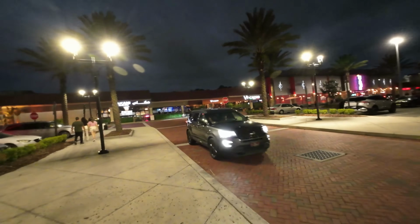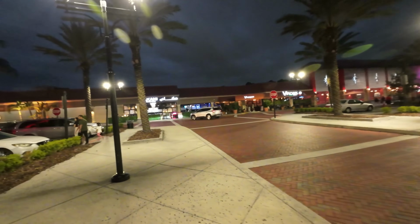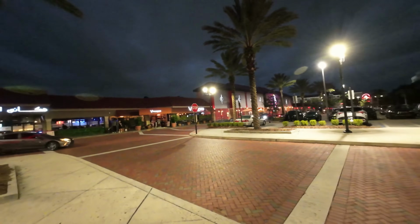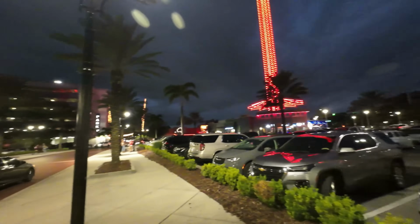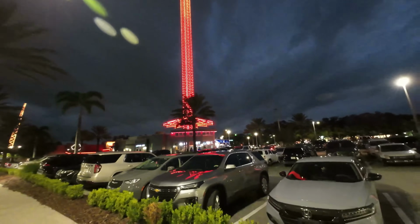Other side of the wheel towards the Starflyer, there is not a shortage of dining options down here. There's a bit of everything, to be honest with you, from steak to Italian. You've got Kings down there, and of course you turn around, you've got a steakhouse. Do love a good steakhouse. And there is the Starflyer.